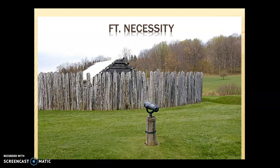Now, when you have a fort, you send out patrols. You have reconnaissance patrols, and you have ambush patrols, and you have patrols where you just send out some soldiers and check the area to make sure that nobody's watching you. Well, Washington and his men were on a patrol, and they encountered a small French force. Washington decided to take action, and they attacked this French force, and they were victorious, and they took some captives.